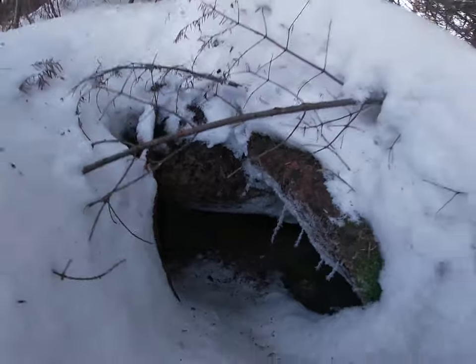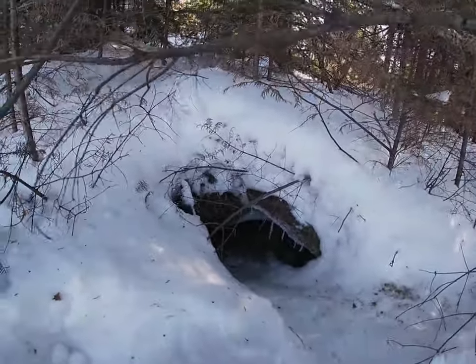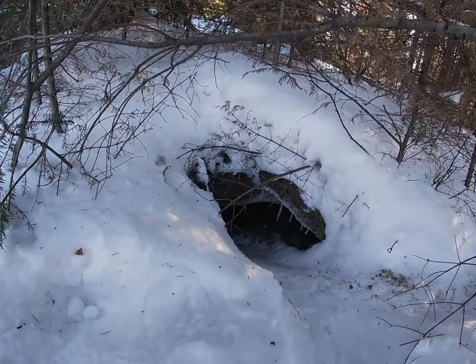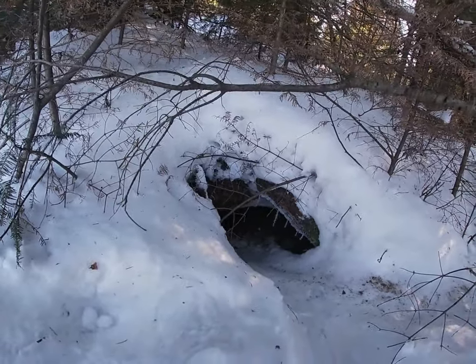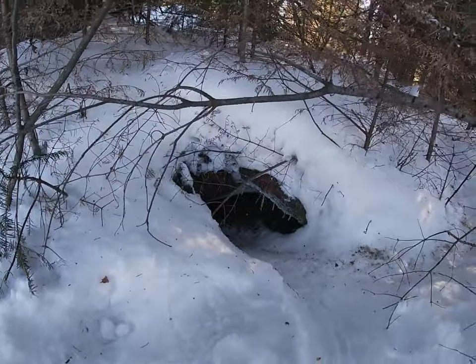Okay, so we followed this trail to the end, and I know the porcupine is in there, but I'm not gonna go digging in there looking for it. So I think we can call that a successful porcupine hunt.